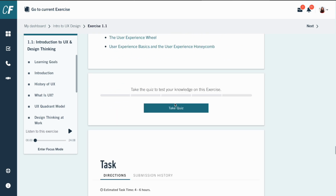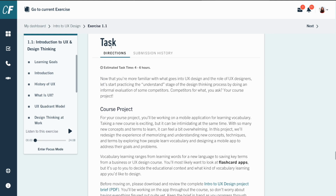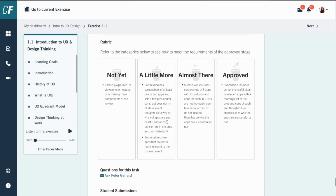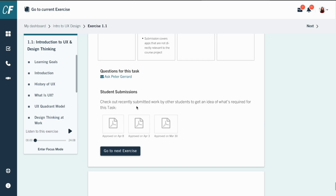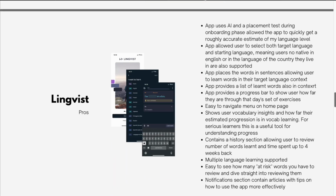You will see a quiz section for you to take a quiz, and then you will see a task section for you to do the task. And here, just a kind reminder, right after the rubric, you can actually see other people's work. This is a student's work. To be honest, I am very impressed by many people's work.